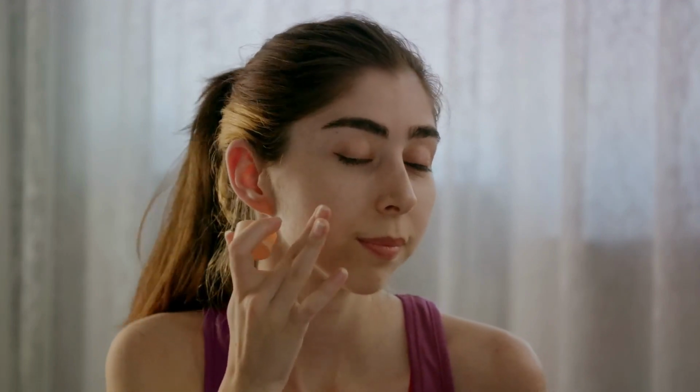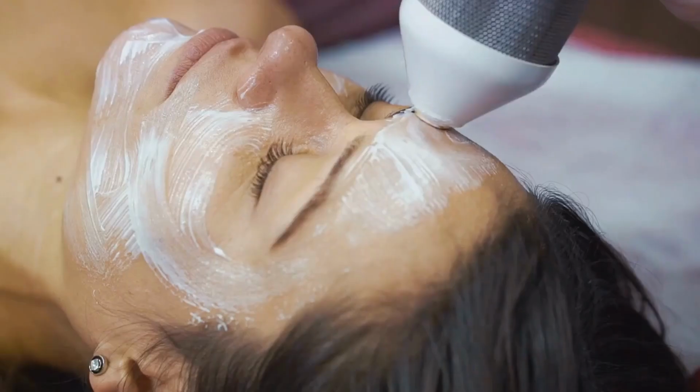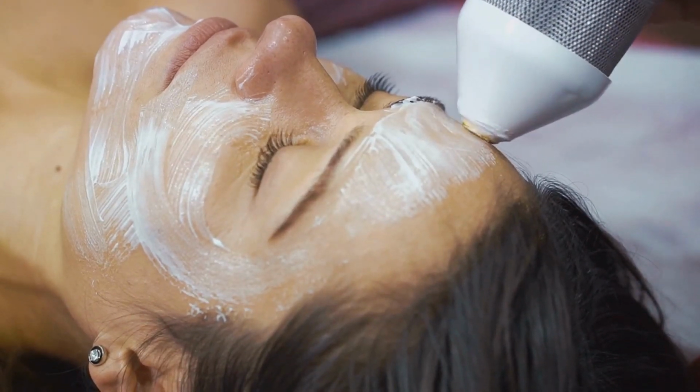Then, using your fingertips, gently apply the cream in upward circular motions, making sure to cover all areas of your face. Don't forget to apply some on your neck as well, as it is often the first area to show signs of aging. Leave the cream on overnight and rinse it off in the morning.